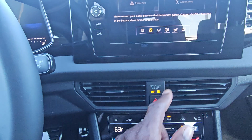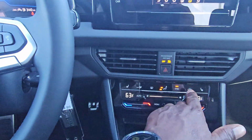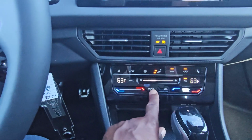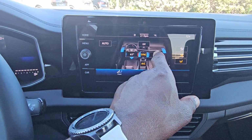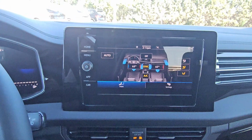Hold on, I think it stayed on defrost. There we go. All right, so we're going back to this guy right here. Recirculated air right there. I can also hit menu. Menu brings this up on the screen right here for me. I have off, auto, the different temperature settings here. So I have that as well.